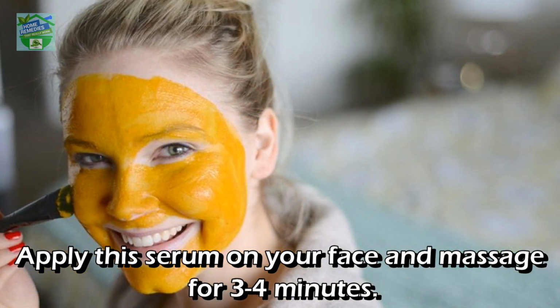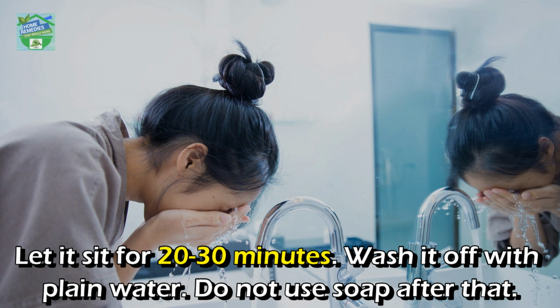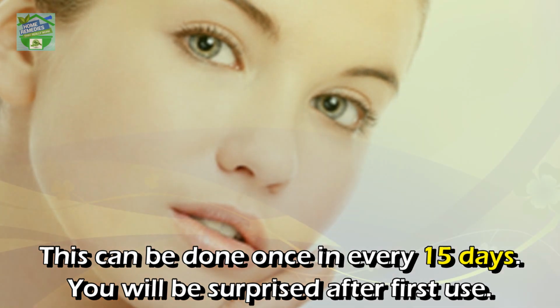Apply the serum on your face and massage for 3 to 4 minutes. Let it sit for 20 to 30 minutes. Wash it off with plain water. Do not use soap after that. This can be done once in every 15 days. You will be surprised after first use.